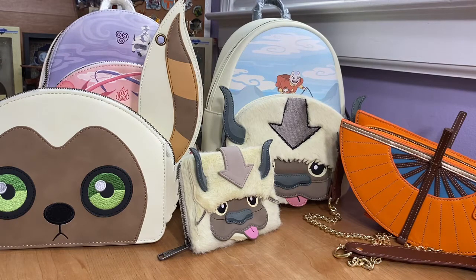Overall, this line is a little pricey. One thing, I don't collect Loungeflies. That's not a thing I usually do. Really, I'm trying to collect Avatar merchandise so I can show you guys exactly what kind of Avatar merchandise is out there, but I'm not buying the merch just to show you guys because that would be expensive. I make no money off this channel. I usually get things that I really do want and want to enjoy.